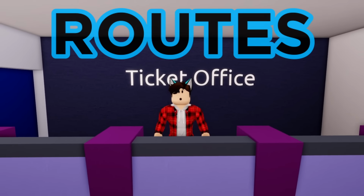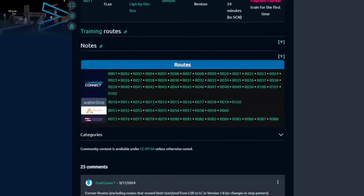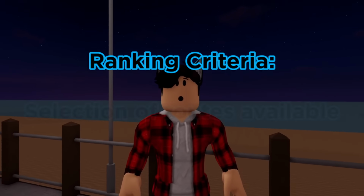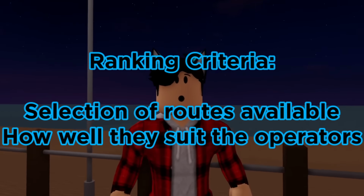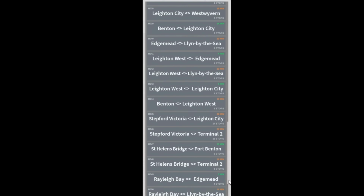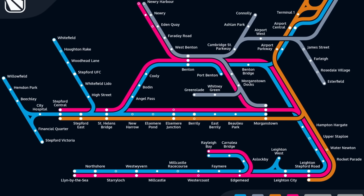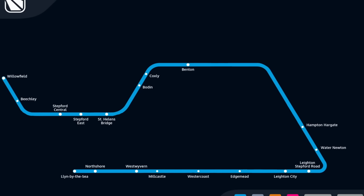Next up is routes. SCR has 78 routes that you can drive across the 4 operators. Points for this round will be given off of the selection of routes available, and how practical they are with the operator. Connect operates 43 routes, the largest number of any operator, with short distance routes, such as Beachley to Stepford Victoria, to the longest route in the game, going from Willowfield all the way to Lynn by the Sea.